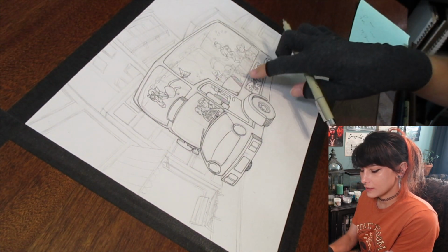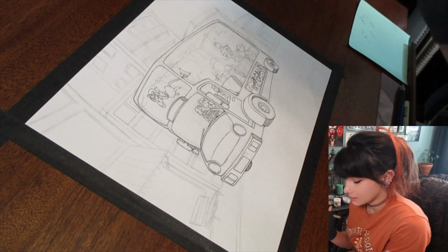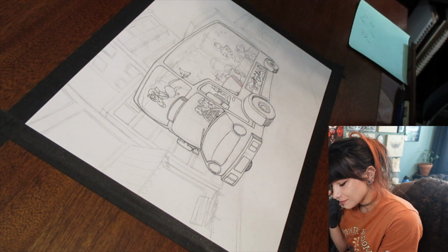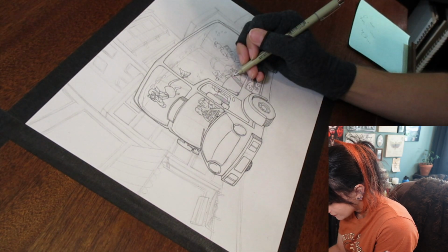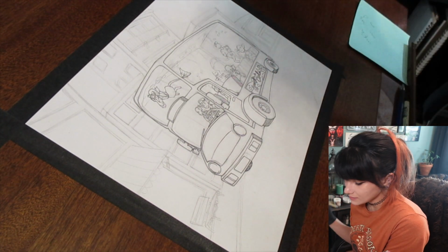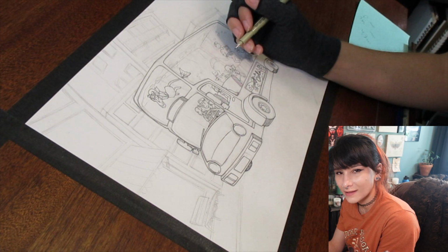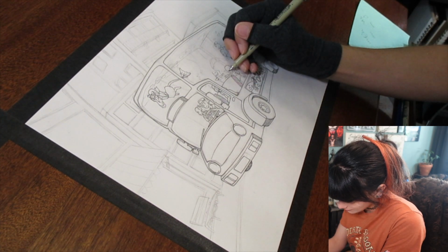Ooh, what if this guy's reading like a city map or something instead of the newspaper? That might make it look a little more touristy. And he doesn't look as bored. Put like a random skyline on here. Because he was definitely supposed to be a commuter at first, but now that I'm thinking about it, why would a commuter take a tour bus? So we'll just make him reading a city map.